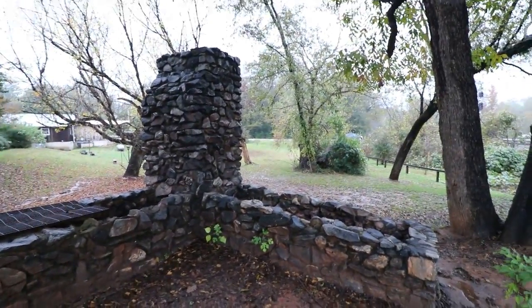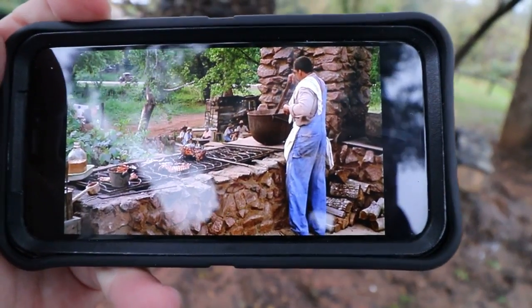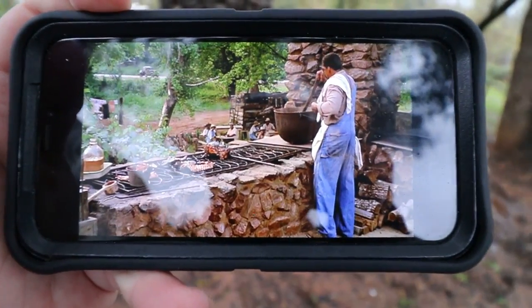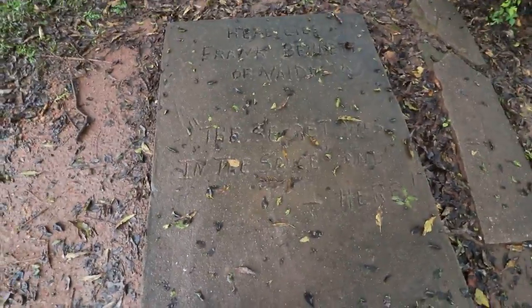This right here was actually used in the movie. This was the barbecue pit back behind the diner, as you can see in that picture right there, and it was implied that they cooked Ruth's abusive ex-husband right here on this barbecue pit. And apparently here's his grave. It says, "Here lies Frank Bennett of Valdosta. The secret's in the sauce."